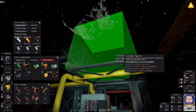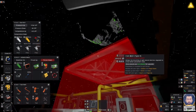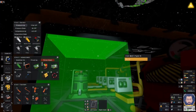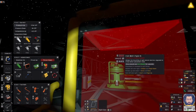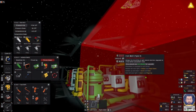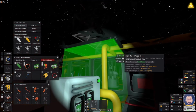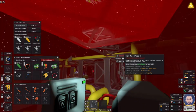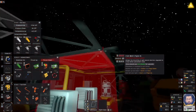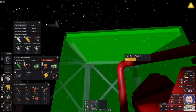See, having the stabilizer off makes life a little bit more difficult, but if I don't remember to turn it off, then I'm going to start having issues. So, airlock's not going to want to work, and it's going to be a giant pain. I hope to gods that I'm not going to run out of walls before I end this.